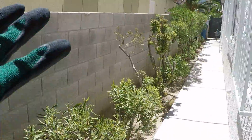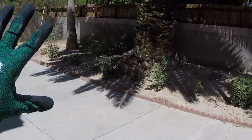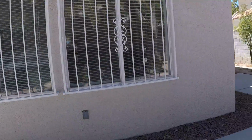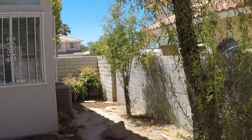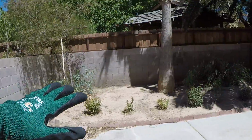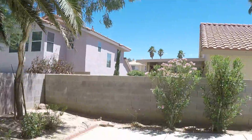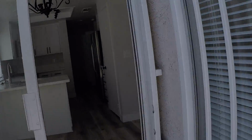Lots of oleanders and some other plants. Lots of concrete, which is great. Palm tree provides shade. It is hanging over other people's yards, though. So we are missing rock along here, but we do have a lot of greenery and concrete. That palm tree looks a little sad. So we may not need to add rock. The property manager will let us know.